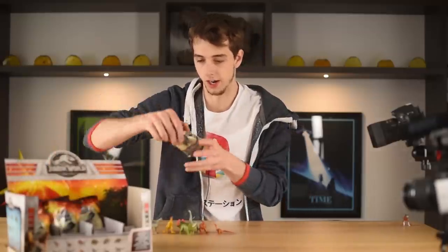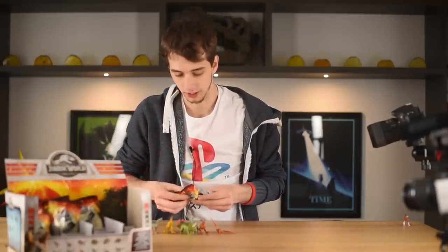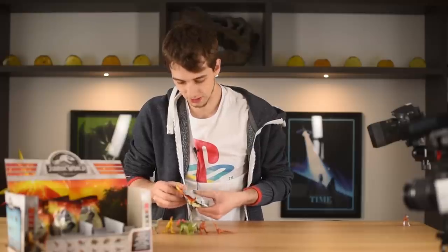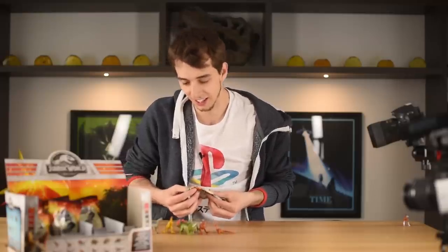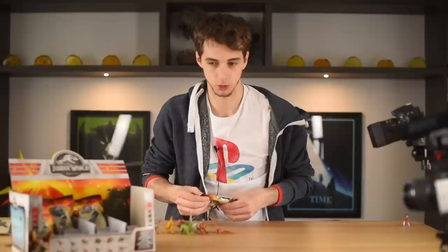Pack number 9. Ooh, this one's a big one. Ooh, it's a stand. Hold on. Can I guess what it is? This. Oh, that's a Baryonyx. Unless it's a different carnivore? No, it's got a long head. Yeah, that's a Baryonyx. I'm not going to open that one because I know what that is. Little tail. Ooh.